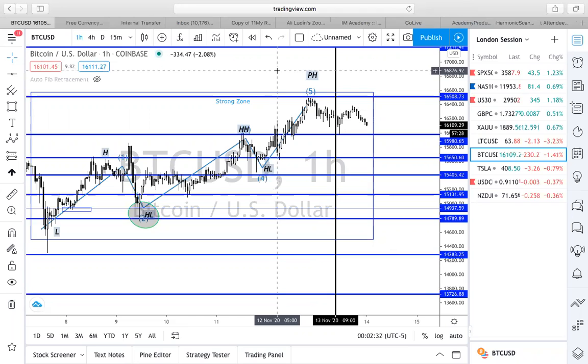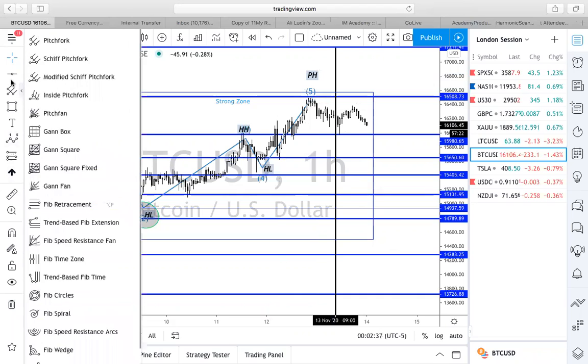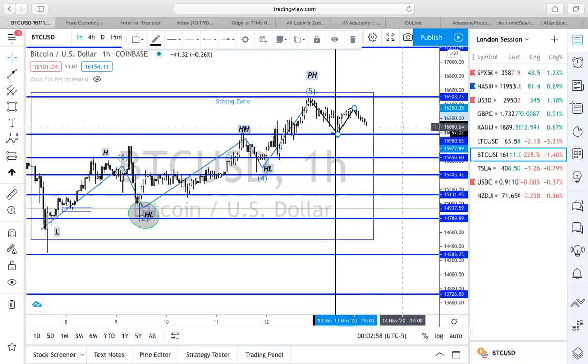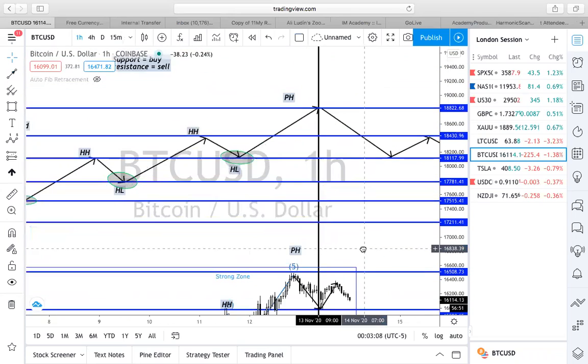So this is a high, right? So it actually pushed down into a low, right? And now it's supposed to form a higher high. But what did it do? It formed a lower high, right? Because this high is lower than the previous high, right? So if I go back up, right?